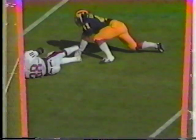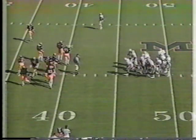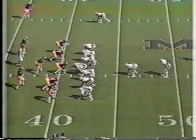Canavino here. Now you'll see the play coming. He sees Rogers coming out. He says, I'm gonna stop him, he can't get by me. Now that is a classic case of defensive holding. The result, a first down for Carolina at the Michigan 41.